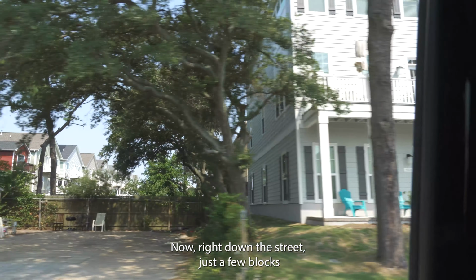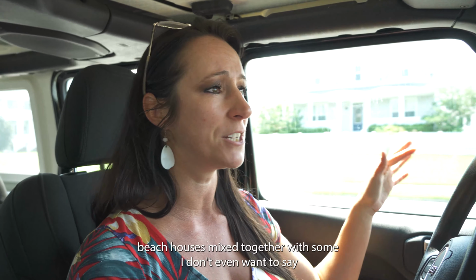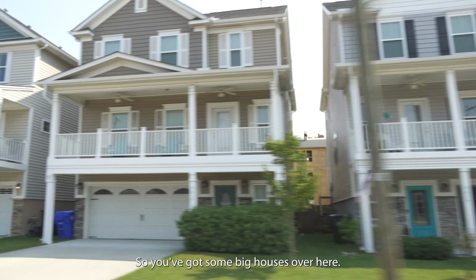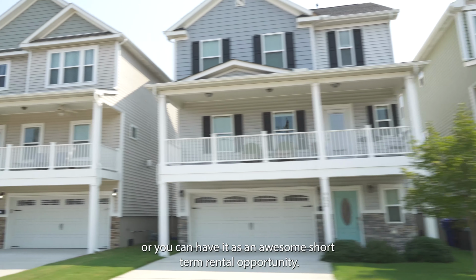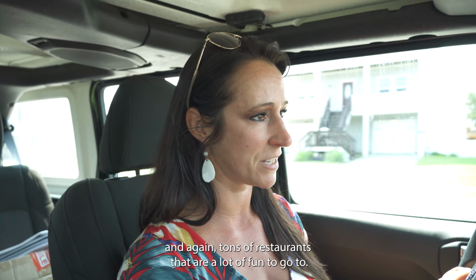Now, right down the street, just a few blocks away, is the Ocean View area of Norfolk. And again, this area is also absolutely beautiful. You've got massive beach houses mixed together with some, I don't even want to say smaller homes, more like 2,000 square foot homes. So you've got some big houses over here. You can vacate here, you can live here, or you can have it as an awesome short-term rental opportunity. There's also a ton of different apartment buildings here as well. So you have a big variety of people living here, and lots of parking available. And again, tons of restaurants that are a lot of fun to go to.